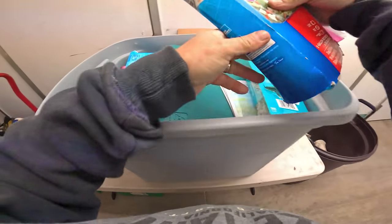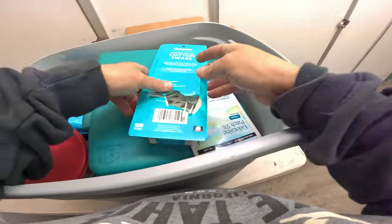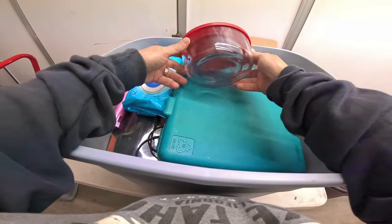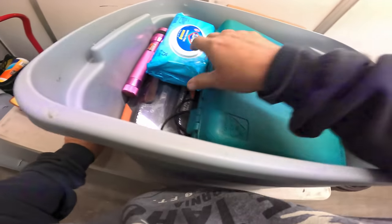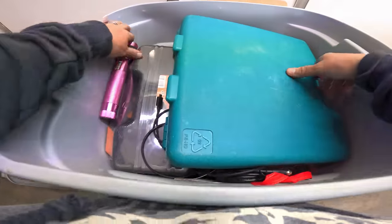Okay, we got some gallon-sized Ziplocs. Yes, we keep those. Yes, we do. Ooh, got some cotton swabs. Should we try it out? Tested and approved. Locker nuts, ears are clean. Lidocaine patches. Oh, these are nice right here. These glass, they're Anchor, but they're glass. They got the silicone lids on them. Ooh, Lysol wipes or Clorox? Clorox wipes, and they are not dry. That's a good keeper right there. Keeps your hands clean.